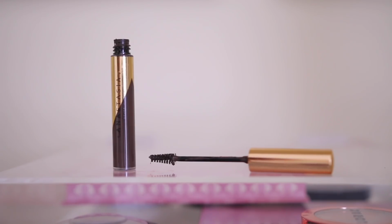I'm gonna set my brows with my Anastasia Dip Brow Gel in the shade Dark Brown. I really like the color of this on my brows. I feel like the color is just what keeps me using it all the time because it's a really nice shade on the brows for me and my hair.